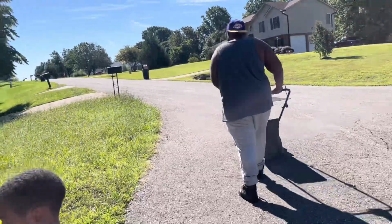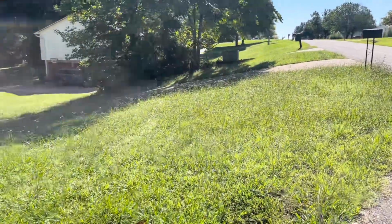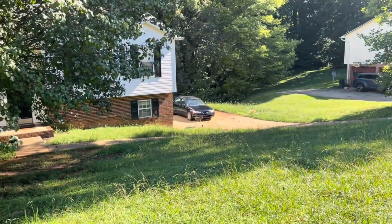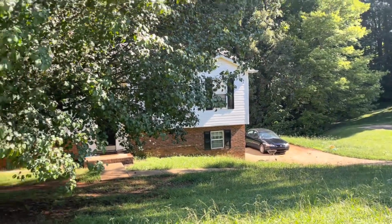I gotta clean the yard out first. Yeah, I was about to say that. I'm going to get a trash bag and help you clean out the yard. They are coming back for that as well. But we're going to get to that.